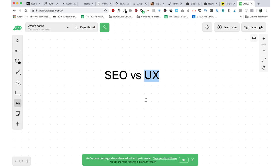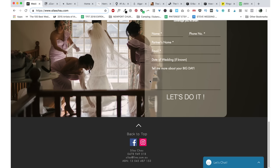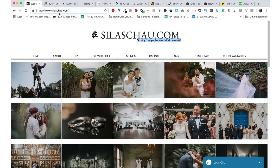So we want to balance both of these as well as we can across our site, and sometimes doing things for SEO makes it a little bit worse for user experience, and vice versa. Sometimes making something very beautiful and minimal in our website design winds up kind of hurting us in the SEO department. So we're going to look at some examples and show you how we can do this well and this well. So let's hop over into website number one, which is silaschow.com.